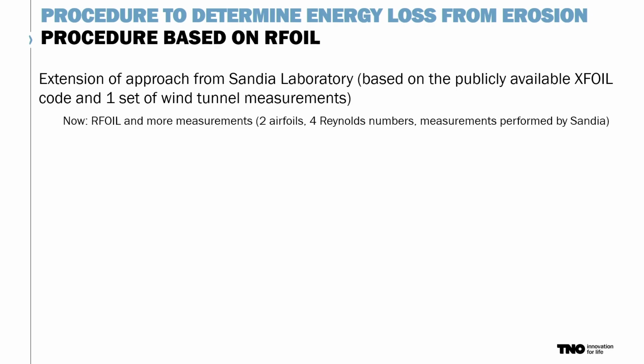It was developed in the 1990s already by ECN, so TNO, but at that time ECN, TU Delft and NLR. That version is publicly available. Later there were some updates from TNO, which required some negotiation. But we also used more measurements for calibration, and they were again provided by Sandia in the United States, so we're very grateful to them.